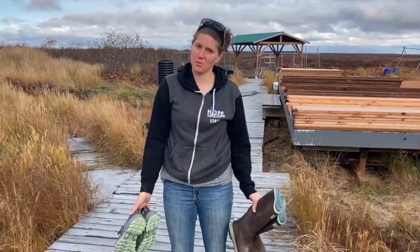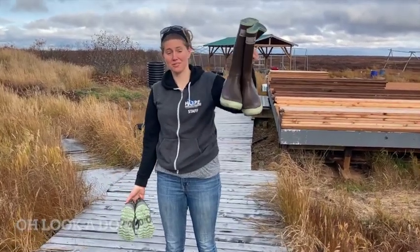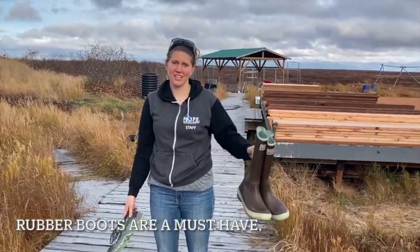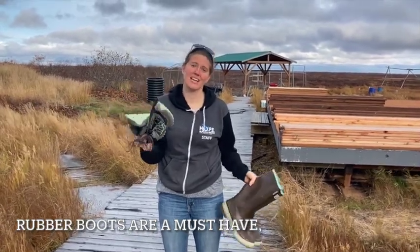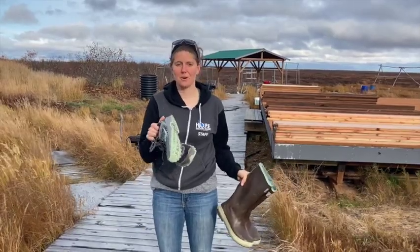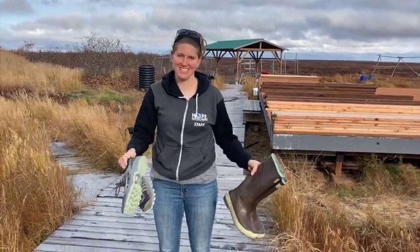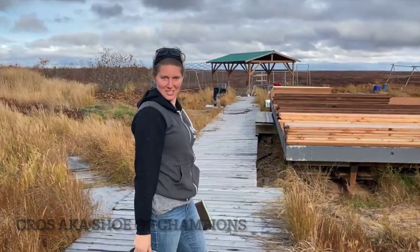All right, shoes are very important at camp. With the squishy tundra and all the boat travel, make sure you have a really good pair of rubber boots, as well as a sturdy pair of tennis shoes with all the boardwalks and basketball you'll be playing. And then if you want to get really creative, wear my personal shoe favorite, the Crocs. Versatile and ready to go.